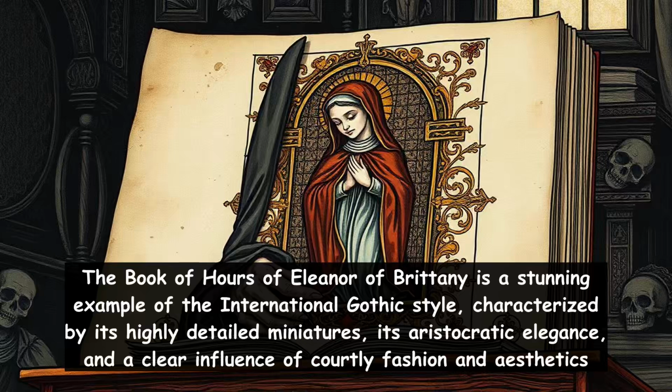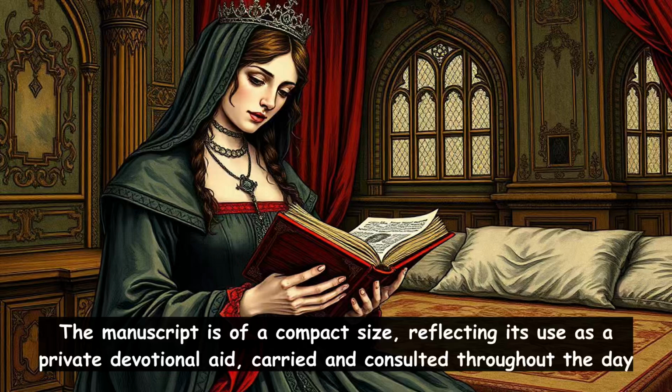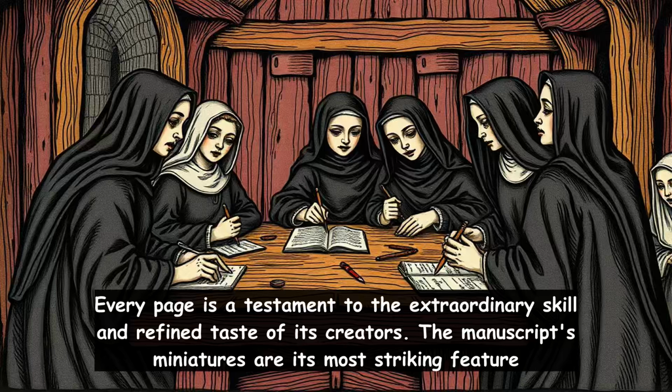The Book of Hours of Eleanor of Brittany is a stunning example of the international Gothic style, characterized by its highly detailed miniatures, its aristocratic elegance, and a clear influence of courtly fashion and aesthetics. The manuscript is of a compact size, reflecting its use as a private devotional aid, carried and consulted throughout the day. Every page is a testament to the extraordinary skill and refined taste of its creators.